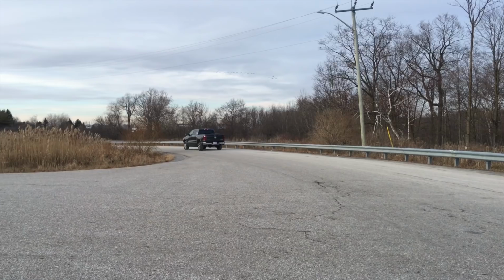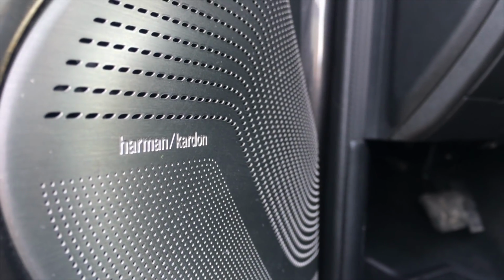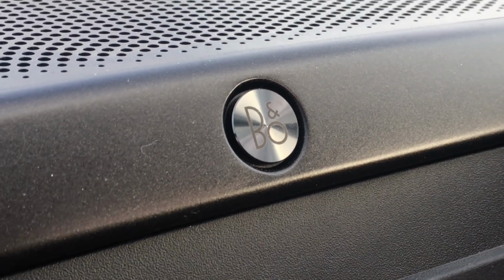It's very quiet until you turn on the Harman Kardon sound system. My truck's got a Bang & Olufsen sound system, and it kicks this thing's ass. Does it bang its Olufsen? It'll bang your Olufsen.